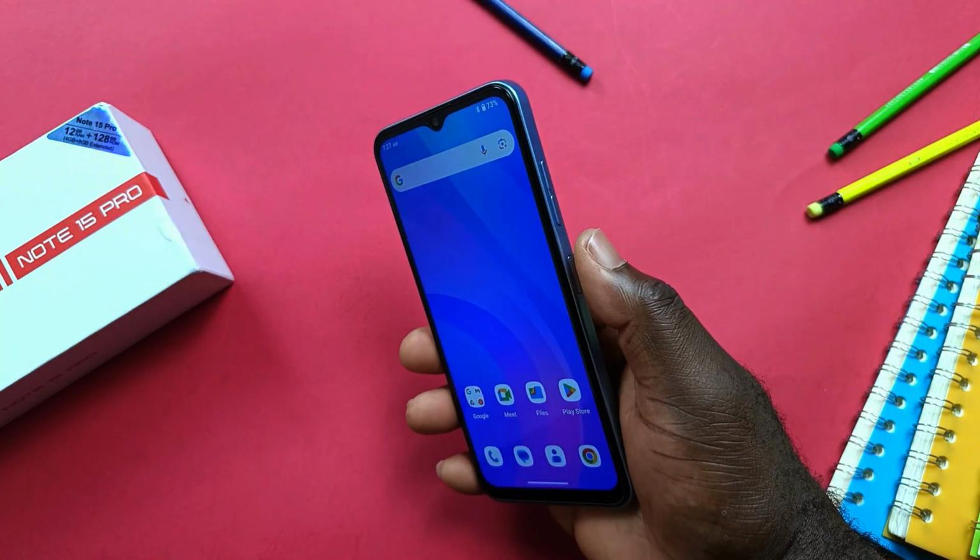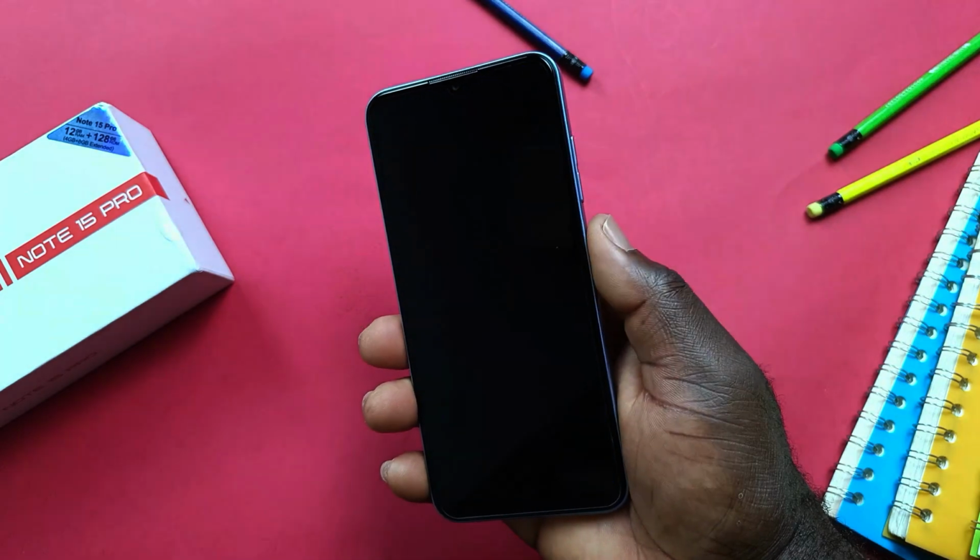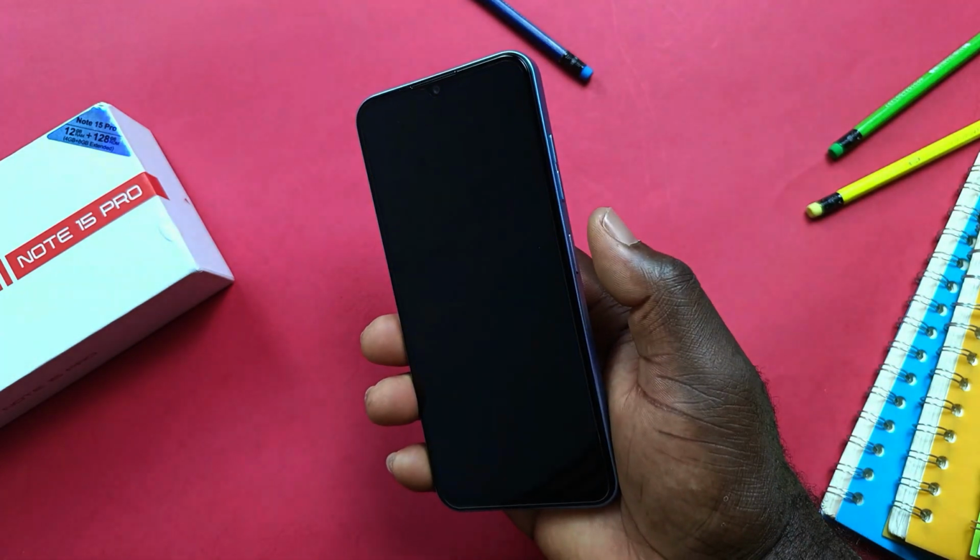The fingerprint sensor responds very well. It is not the fastest in this category, but it does the job well. Or you could use the face unlock to get the job done.